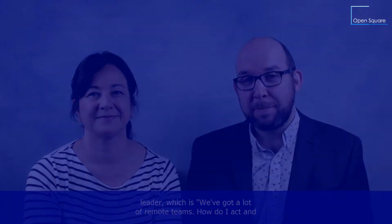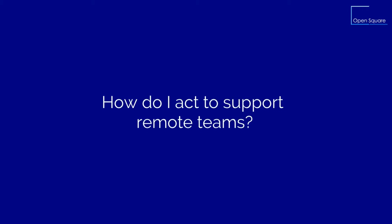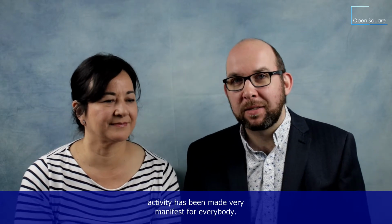We're discussing a question we've received from an IT leader, which is: we've got a lot of remote teams, how do I act and how do I help to support them? So this is a fairly common thing in IT, and obviously with the COVID activity it has been made very manifest for everybody, but we've all, certainly in complex IT, had remote teams for a long time. So this is probably just good general advice, I would say. So how would you help to support remote teams or remote individuals?